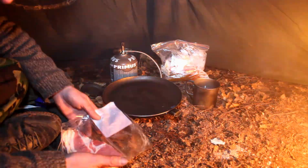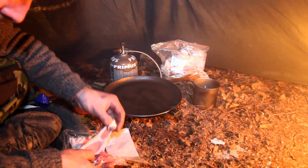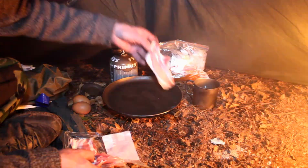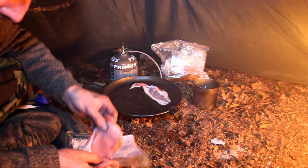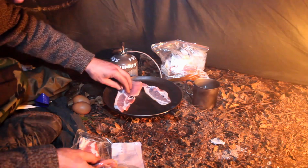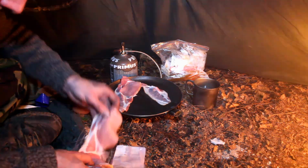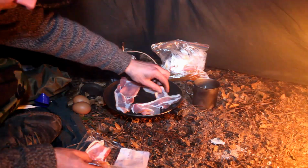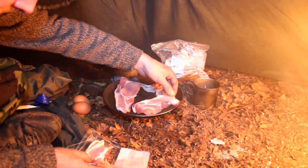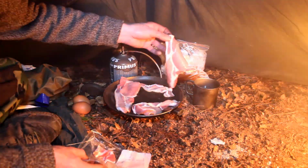Right, so I've got some of this bacon from, where did I get this from? Iceland, I think it was. And the good thing about this is that they sell it, you don't get millions of slices, you know what I mean? I think there's probably about 6 slices in this lot. This is a smoked variety. So I'm going to get my bacon going first.